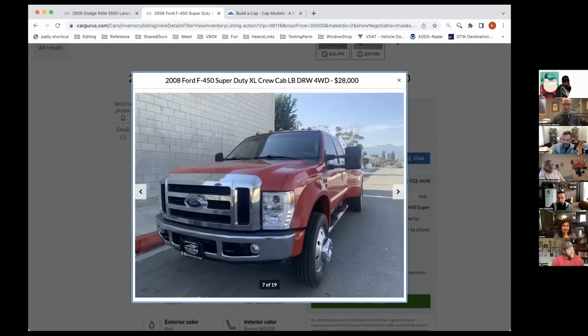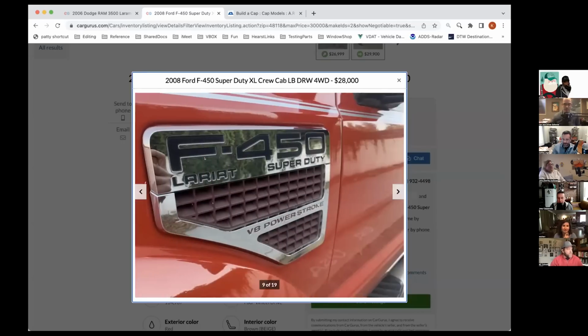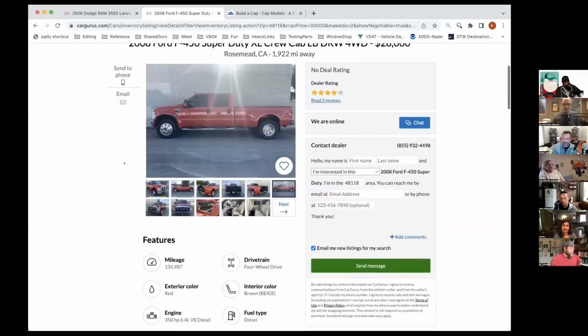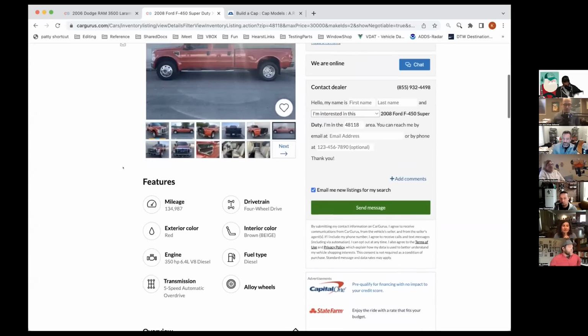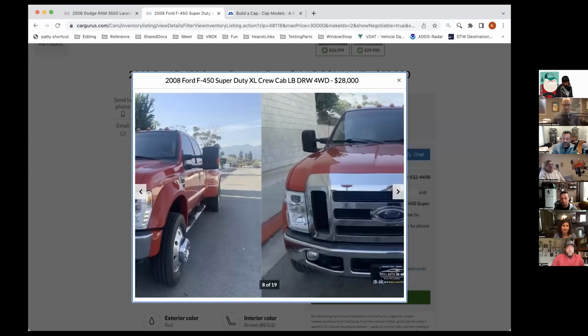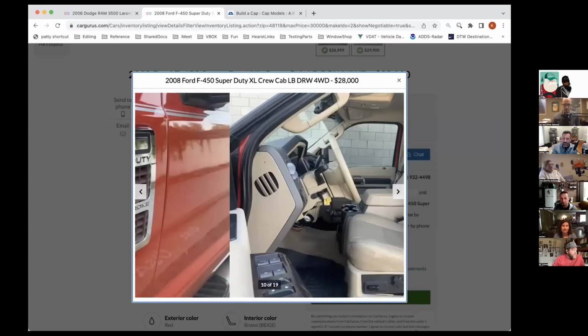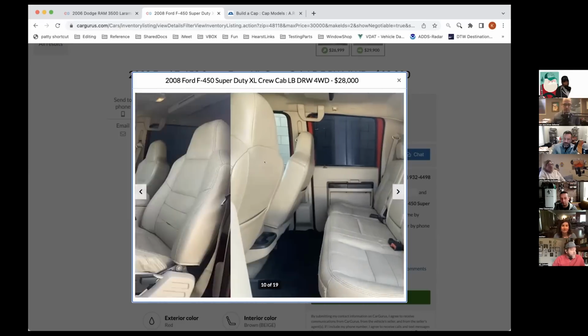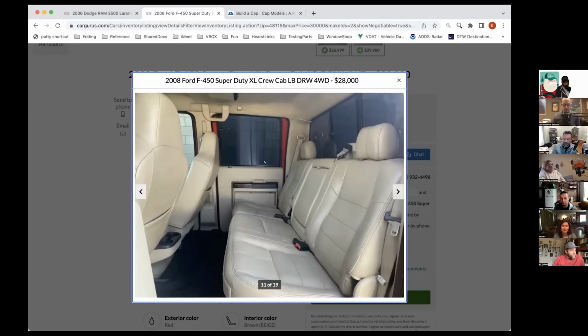I mean, this isn't the best Power Stroke. Oh wait, is this a 6.0? No, it's not a 6.0. I think it's a 6.7. Did they go to 6.7? 6.4. Oh, 6.4. Okay. Not the most loved Power Stroke, but, you know, bench, first of all. Oh, no, this one's not bench. But definitely plenty of legroom back here.